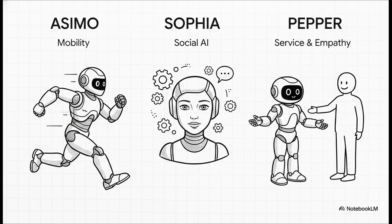I mean, you had Asimo, which just stunned the world by mastering walking and even running like a person. Then there's Sophia, who's all about learning through social conversation, and Pepper, who you might see in customer service, is actually programmed to recognize and react to our emotions. It really makes you think, doesn't it? How human-like can these things get?